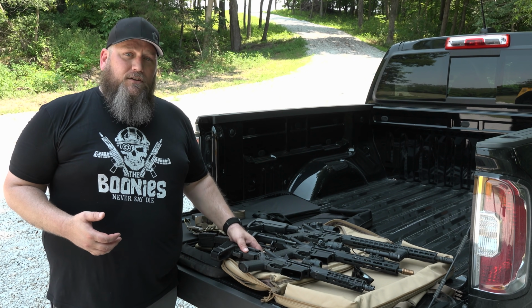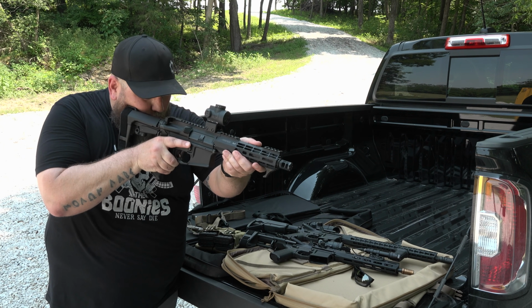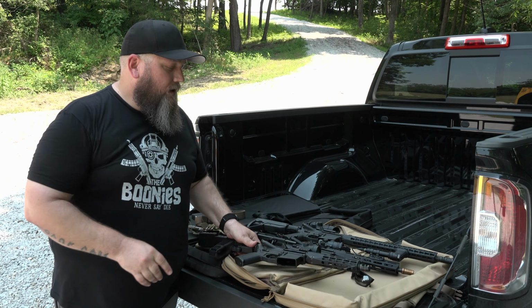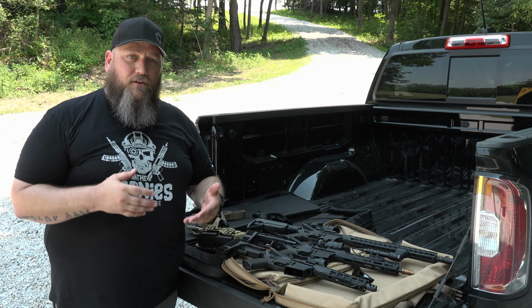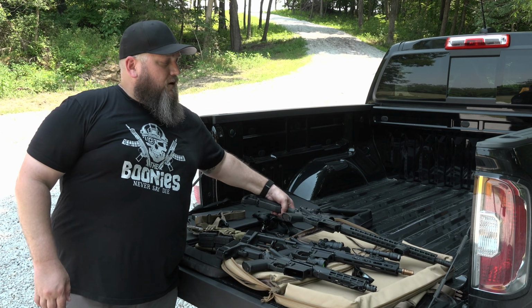If you are looking for defensive use, little red dots like this are incredible. I mean, you bring them up, you've got a nice little red dot in there. You can shoot both eyes open, so you don't have to worry about the stress of focusing on the target. It's literally focus on the target, put that dot on the target. Great for defensive use.